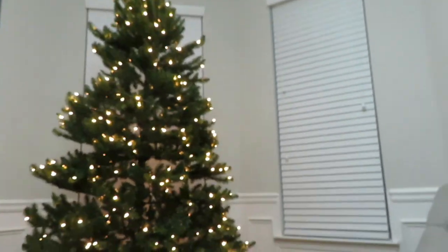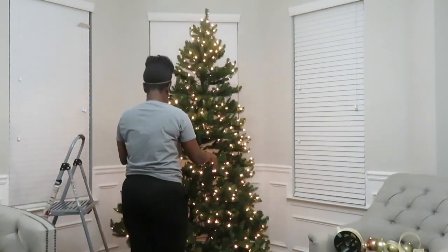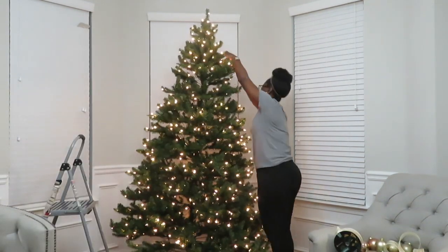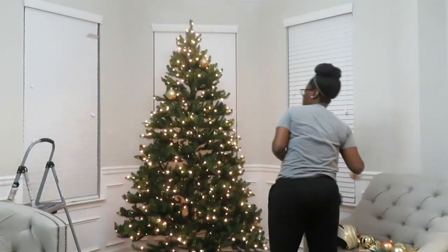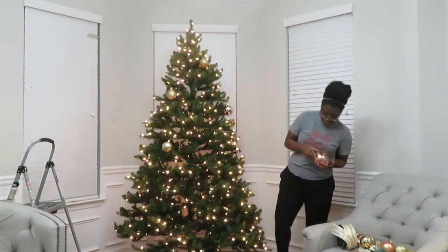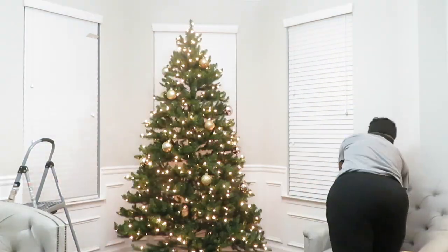So all right, I'm about to go into auto drive as I prep everything and then you guys will see me decorating. Here I am just fluffing the tree and getting it ready to put the ornaments on. And now I am adding the ornaments. You will see that I start at the top and work my way down to the bottom. I also start with the larger ornaments. Oh, and look, my stepdaughter took a break from watching the game to come help me a little bit.